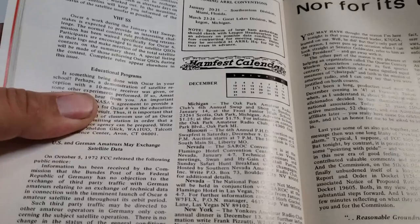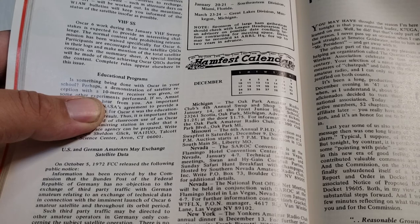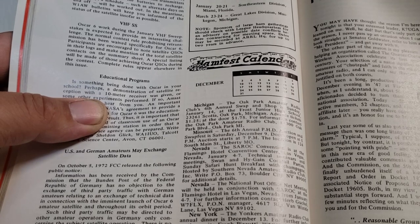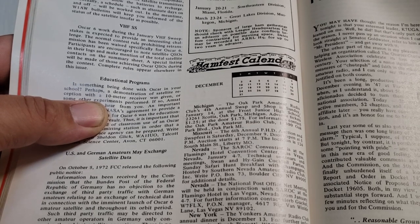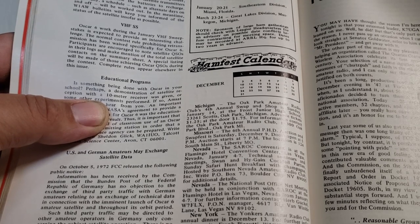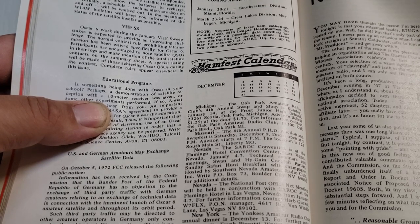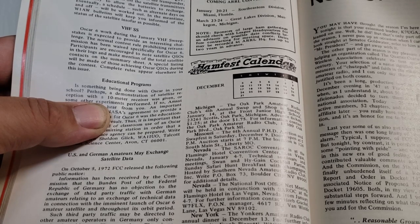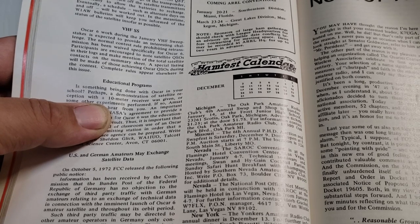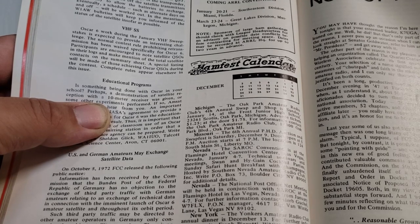I've got a Hamfest calendar for December. Looks like the Oak Park Amateur Radio Club is having their 4th annual swap meet in Michigan, the 6th annual Auction Swap Fest in Liberty, Missouri, the SAROC Convention in Las Vegas in January, the National Post Office Net Meeting, and in New York, the Yonkers Amateur Radio Club annual dinner on the 13th.